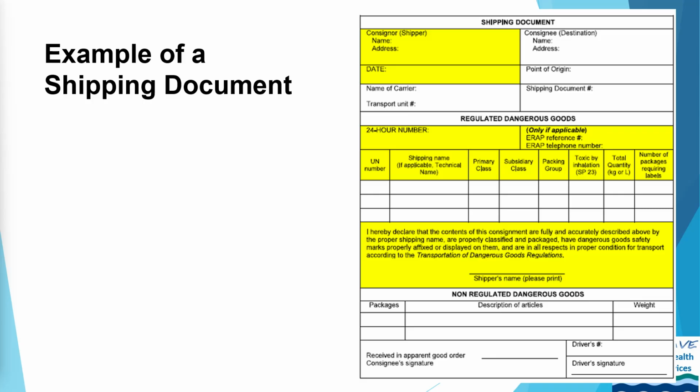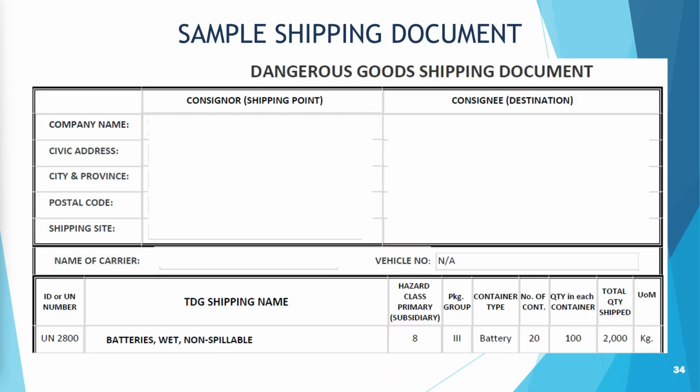Page 25 of your participant guide gives an example of what a shipping document could look like. Remember, there is no set format. The yellow parts of the example are the parts required by regulation. The others are all discretionary. Filling out a shipping document, you could get something like this for car batteries.